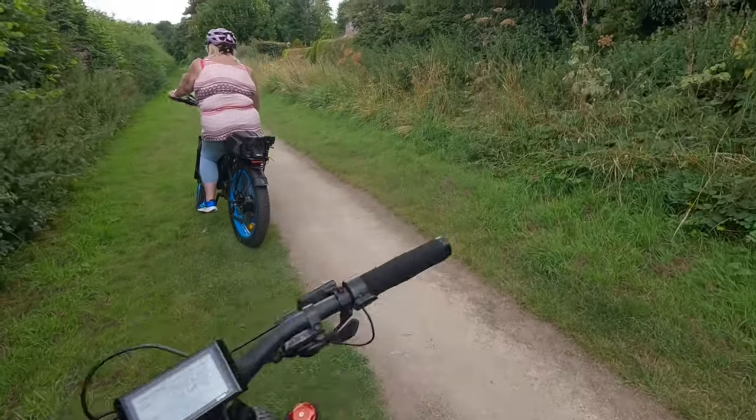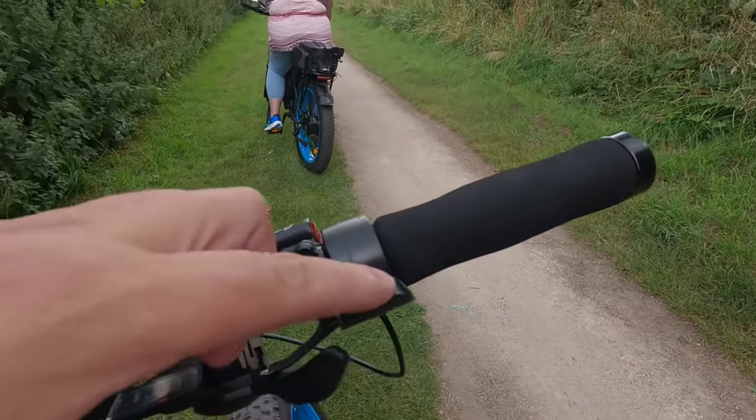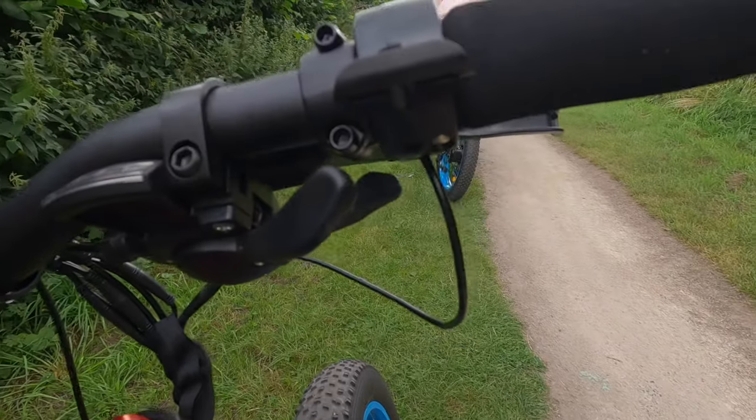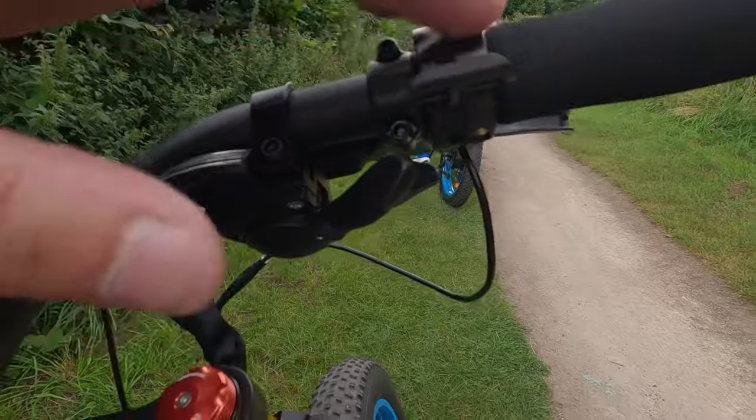The thumb throttle I've got on this, I struggle with changing the gear at the back because that is in the way. But Cyrusher have promised me that they're going to send me out a throttle instead. If I use it, I don't know. The pedal assist is good enough, to be honest. Riding it, there's no effort whatsoever. I would have been knackered and out of breath by now.